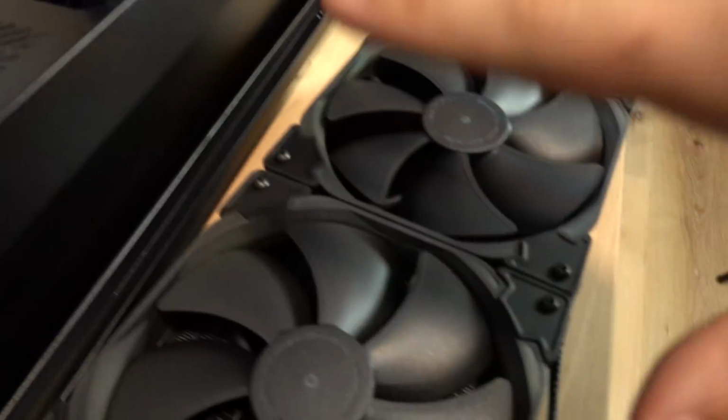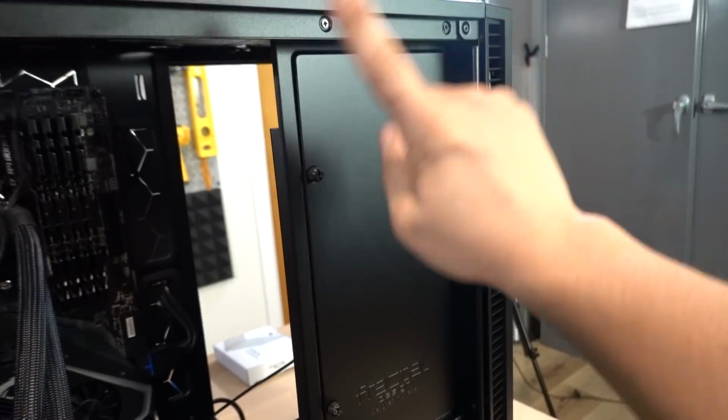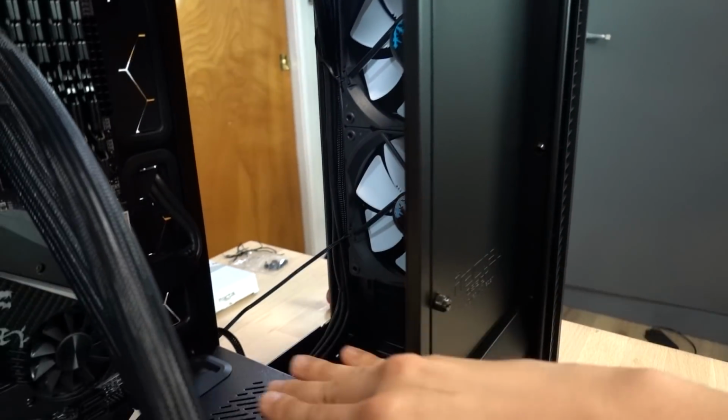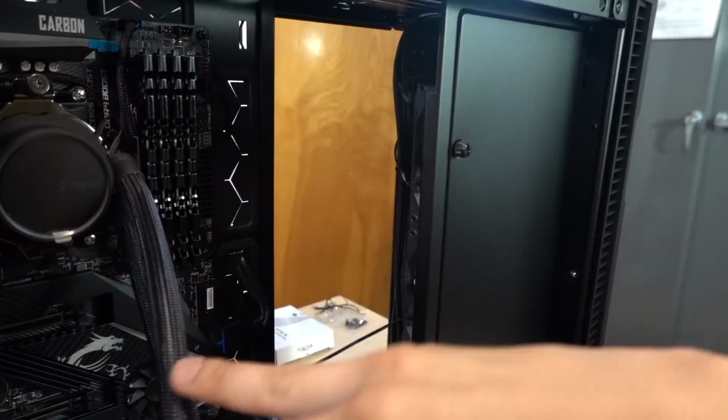So hopefully we can mount it to the top of the case, but there's some issues here. For starters, this guy's in the way. We have to remove this panel. This is sort of the drive panel where all of the 3.5-inch and 2.5-inch drive trays go. There's like 18 of them or something like that. I've already removed them because they were in the way. We got to get rid of them anyway.